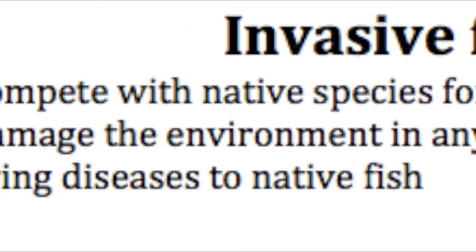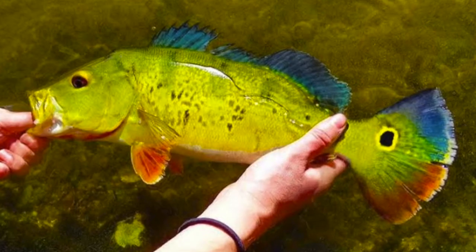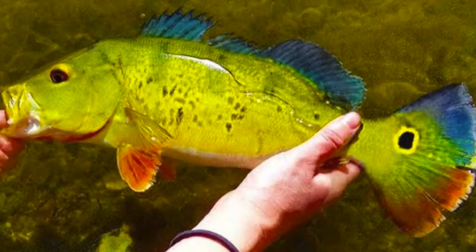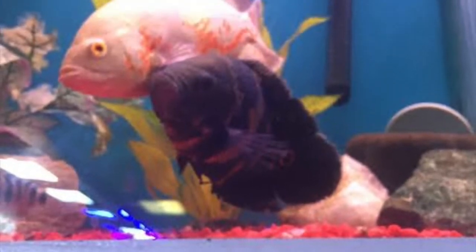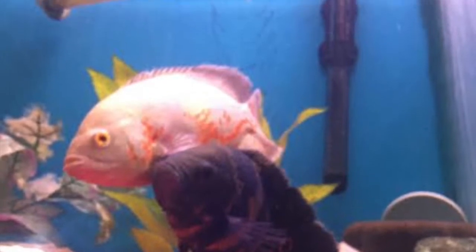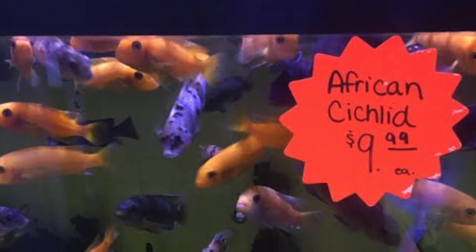A fish species becomes invasive when it begins to compete with native species or damages the environment in any way. Not all non-native fish are invasive. For example, the peacock bass is an exotic fish that was released intentionally by scientists to control invasive populations. But there are a lot of invasive fish that you can buy in a pet store, and the regular consumer has no idea that this fish is a threat to the environment, and probably has the intention of releasing it in a local lake when it becomes too big for the tank.